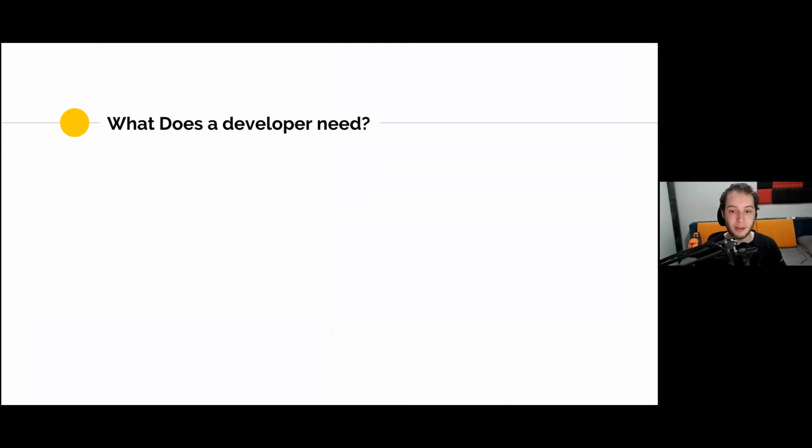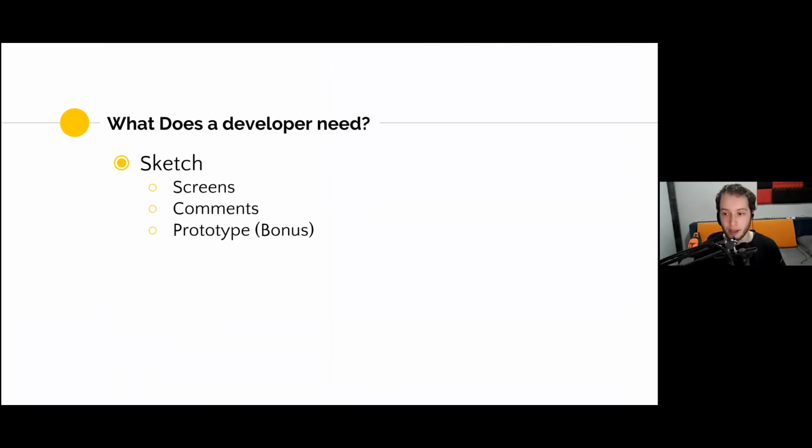Okay. So when it comes to developing a sketch, there are two things a developer needs. The first one is, as obvious as it is, the sketch. And the sketch is the looks of the app. Now, the looks needs to contain as many screens as possible. I mean, PC, laptop, tablet, mobile, horizontal, vertical, diagonal, Apple Watch, while also providing other stuff such as comments, color palette, and it could be really nice to get a prototype.